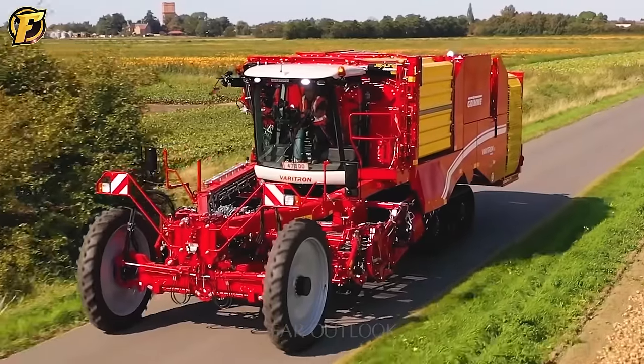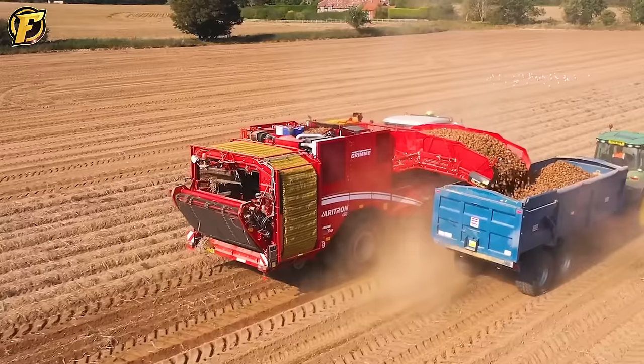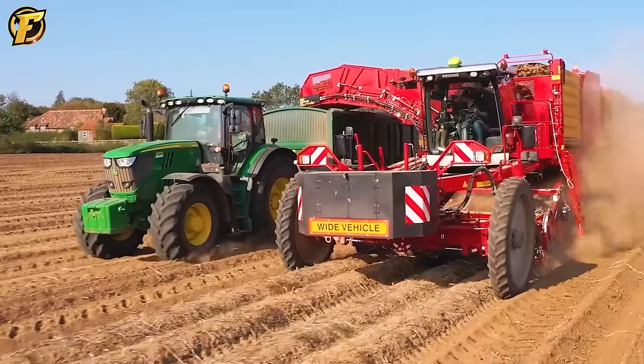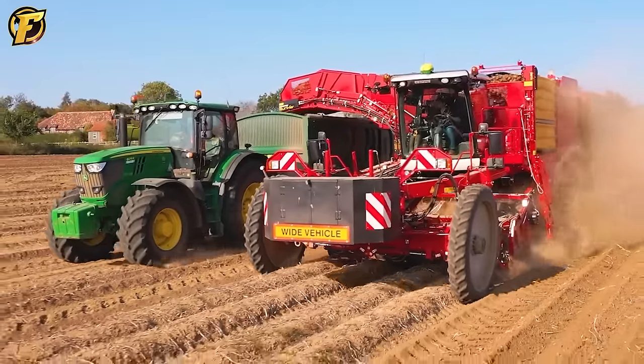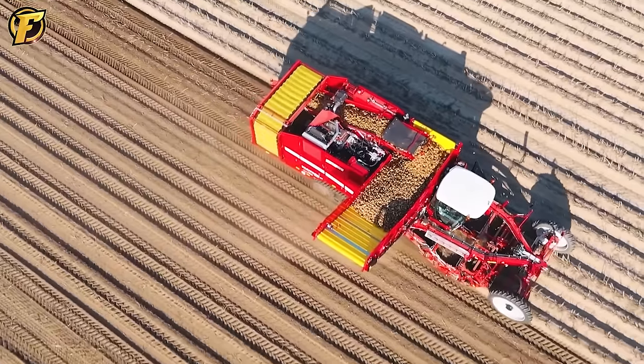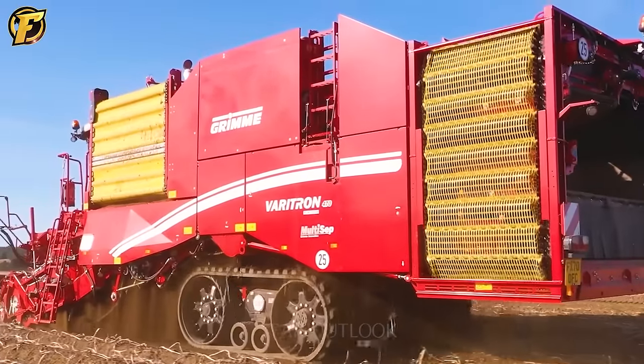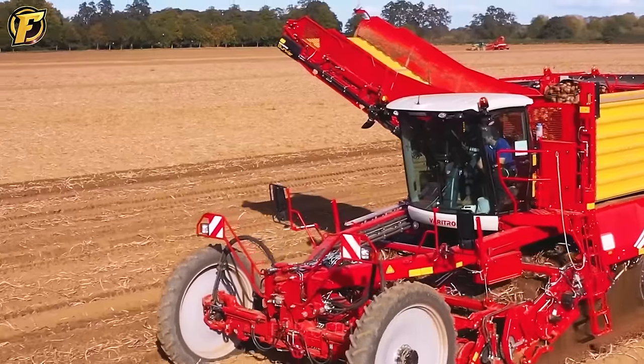Grimme's Veritron 470 and Veritron 470 Platinum TerraTrack self-propelled potato harvesters are equipped with advanced technology. Combining Veritron 470 Platinum TerraTrack with rubber tracks provides agility and stability when operating on wet and challenging terrain.